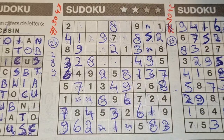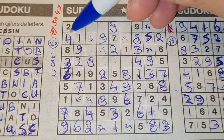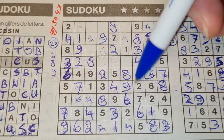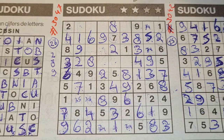All right. Two numbers left in this row. 1, 2, the 3 is missing, 4, 5, and the 6 is missing. 3 and a 6. Look, we have a 6 there. No 6 there. 6 should be here. And the 3 goes there.